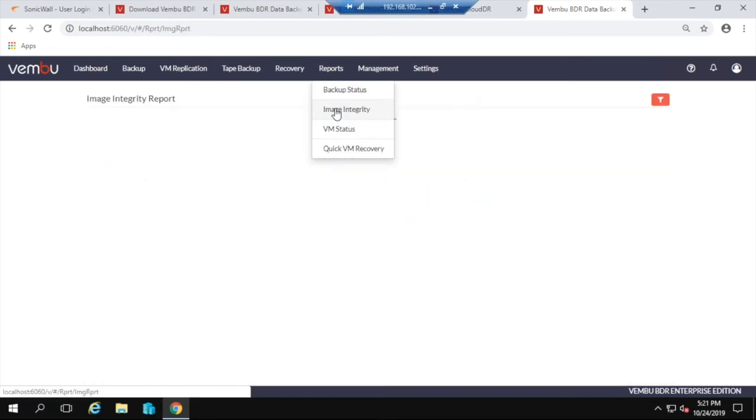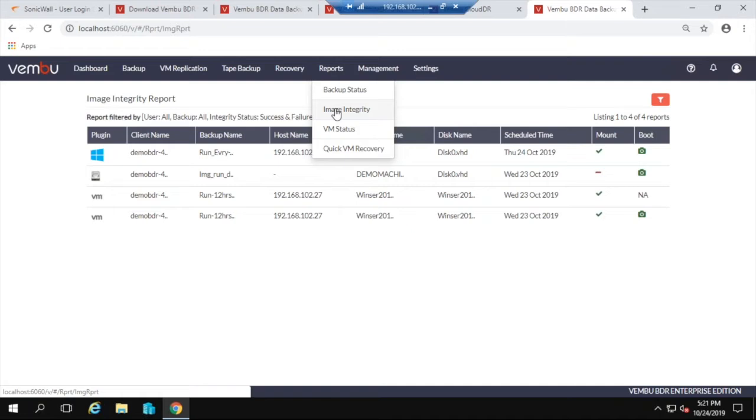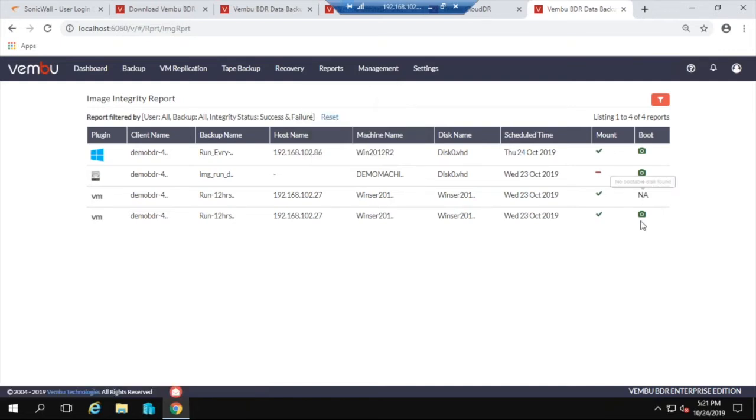And the next one is the image integrity check. So this is what we mentioned earlier. We perform 3 tier checks here. The first one is the integrity of the backup data. The second one is the mount check. We'll try to mount the backup data, and then we'll boot the mounted backup data. And once the machine gets booted, we'll try to capture the screenshot, and you can see the screenshots here.